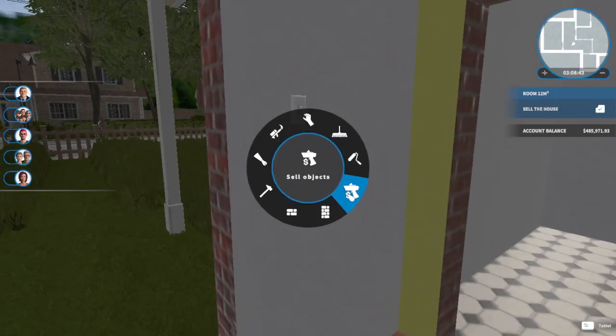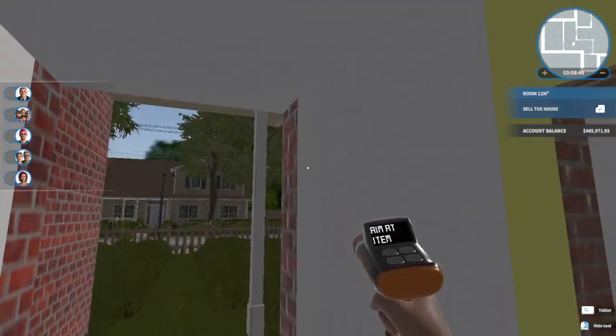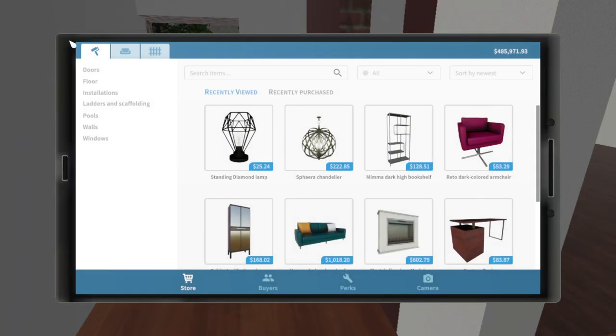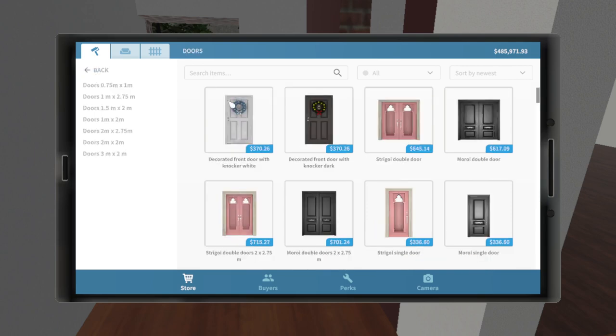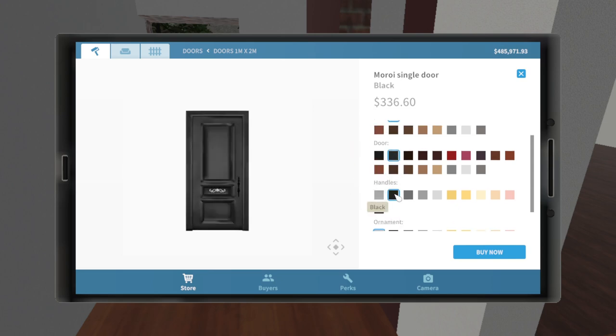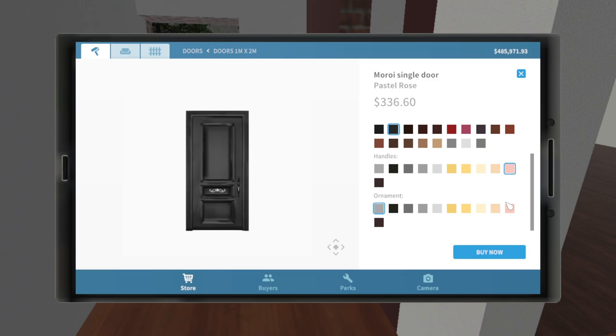So let's see what we got here. Alright, I was gonna make this the kitchen. Okay, let's do doors. Doors and floors. Let's make this a gothic... Have I done that yet? I don't think I've done that yet. Like a gothic kind of thing. It could be like black and red. Yeah, black and red.